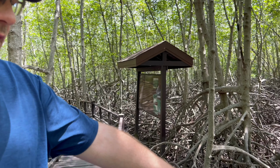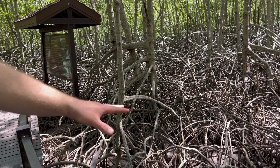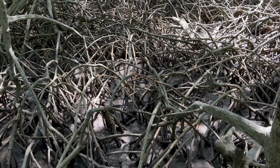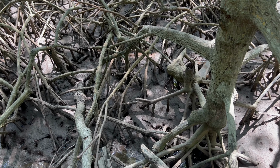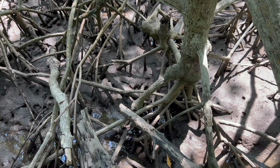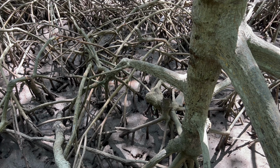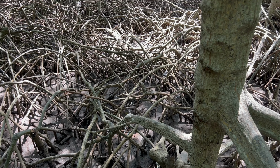And if you look, you can see this really interesting kind of mud that's created by the salty brine water that meets fresh water. And the tide is low now, so it's all exposed. But as the water comes up, it covers these roots of these trees. It's really, really cool to look at.